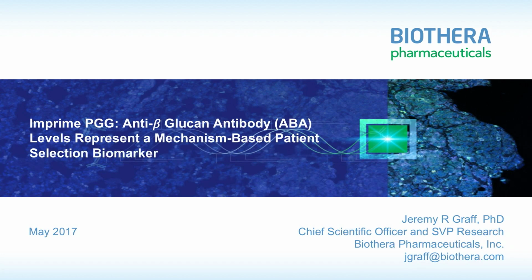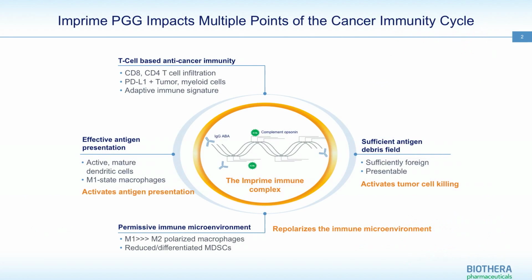In this module, I'll describe for you Imprime PGG and a mechanism-based patient selection marker that we use to identify patients most likely to respond to Imprime-based therapy. Let's review briefly how Imprime works.